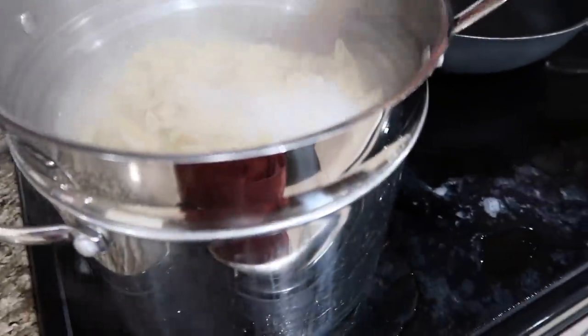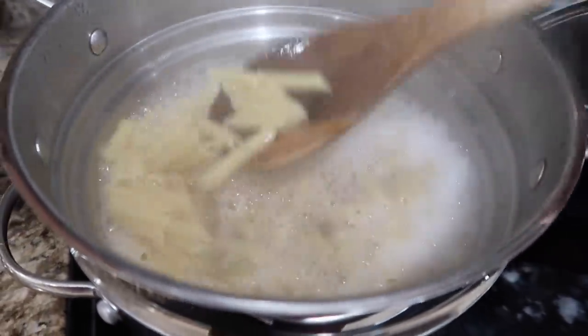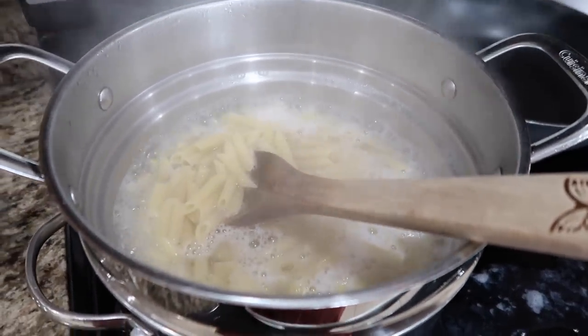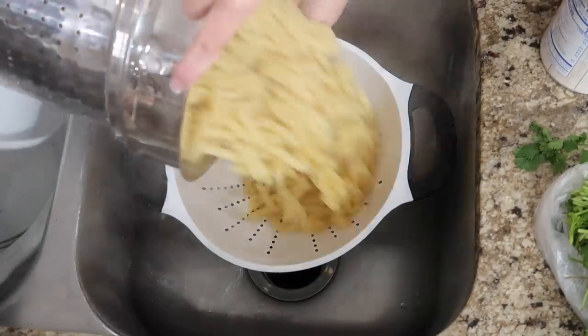Woo, it is close. It is so close. I'm gonna taste one more and see where we're at, and then we'll hit it under the water. You guys like that facial? We're gonna rinse this off and get all that starch.